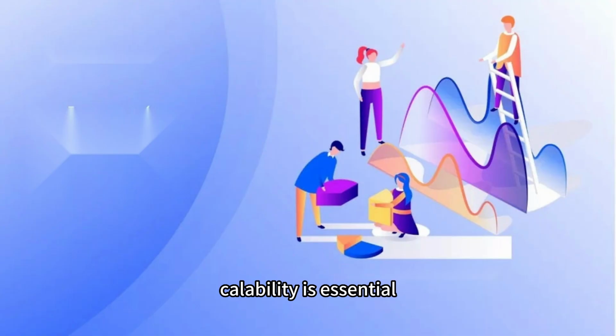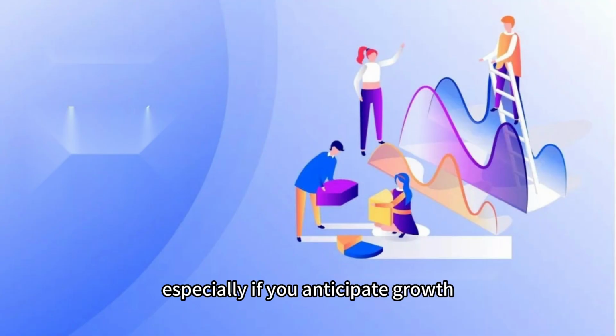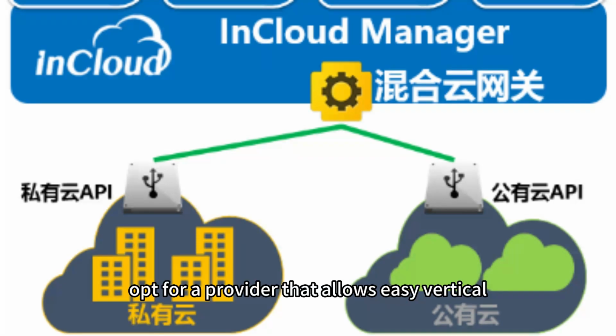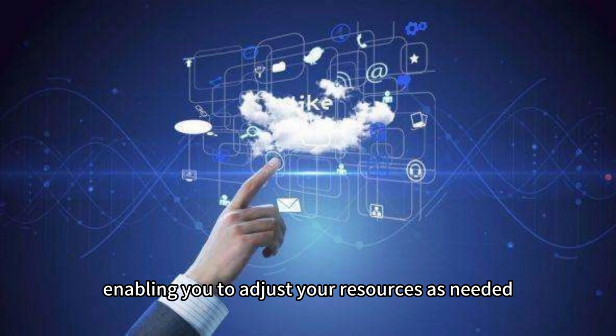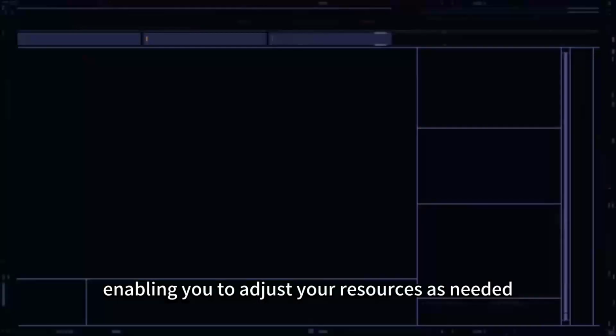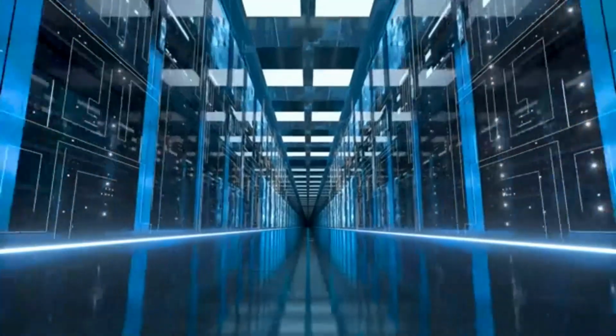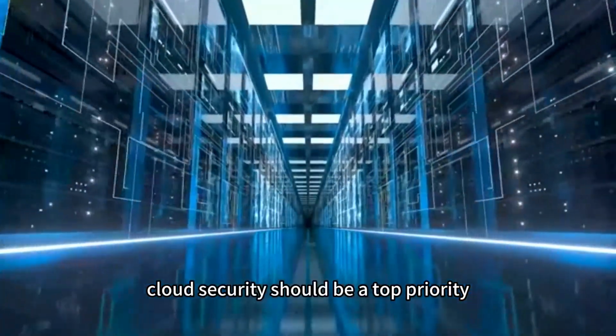Scalability options. Scalability is essential, especially if you anticipate growth or fluctuating demands. Opt for a provider that allows easy vertical and horizontal scaling, enabling you to adjust your resources as needed without disruptions.